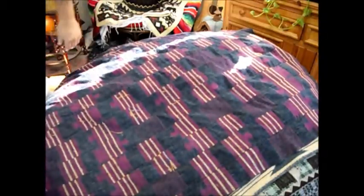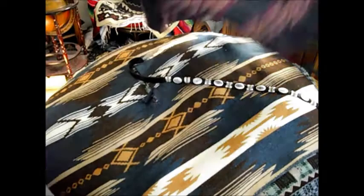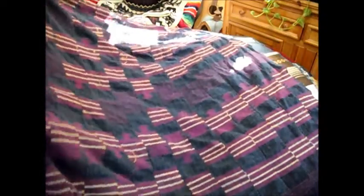This one is a kenta cloth. Kenta cloth comes from Africa. My father brought it back for me from Africa. They wear this thing all kinds of ways. They wear it like men, they wear it like a skirt, they wear it like a tartan or a kilt, and they also use it as a blanket to cover themselves from the sun. Pretty neat for something as thin as this is. This is like a $500 blanket.